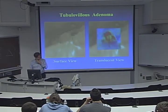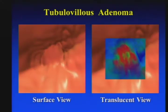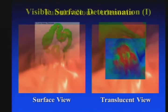And another example is another kind of adenoma, again, irregular reddish areas.